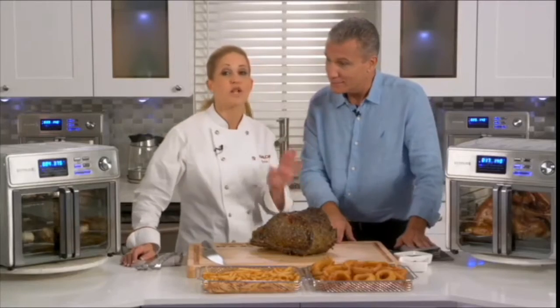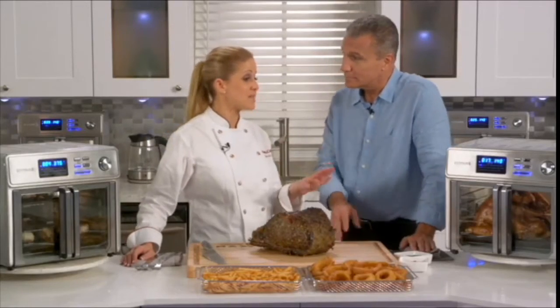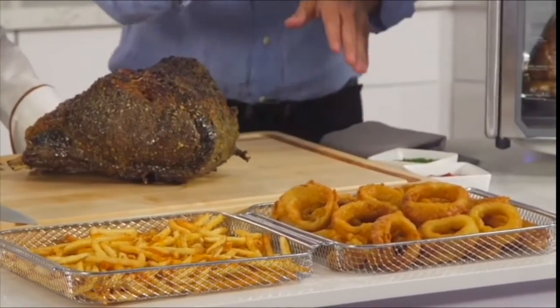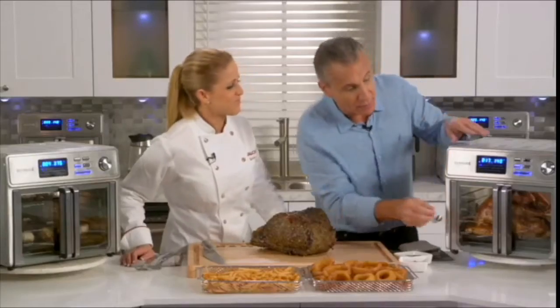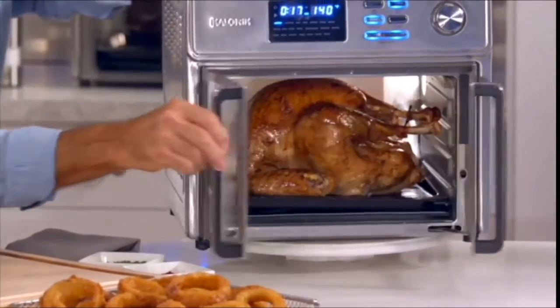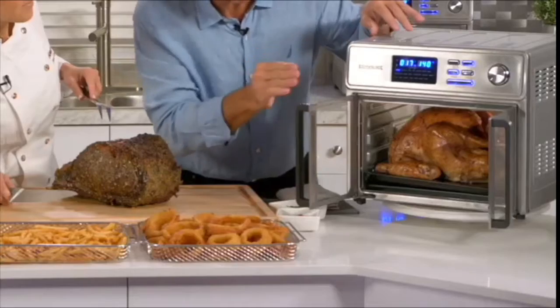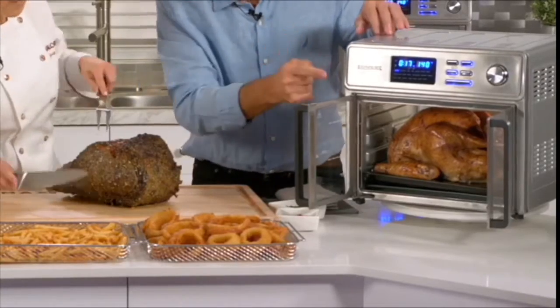Steve, I have been blown away by the power and capacity of the MAXX Air Fryer Oven, and you will be too. We're cooking a whole lot today. Look at these, air-fried French fries, onion rings, or you want to talk about something big, look at this. That is a 12-pound whole turkey, not a turkey breast, the entire 12-pound turkey.